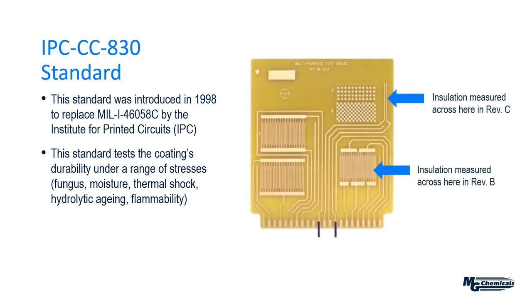Now, here is the test substrate, or the test panel, that they employ for a lot of the dielectric testing. And I bring this up because I want you to notice the arrows pointing here. Here on the bottom, we have traces that are very closely spaced together, and these were used in the pass-fail criteria in revision B. Now that has since been replaced with revision C, and you can see from the arrows on the top, the traces are a little further apart. So revision C, by and large, is not quite as difficult and rigorous to pass. Now with MG Chemicals, when we do certify a coating, we also include which revision it was certified to.